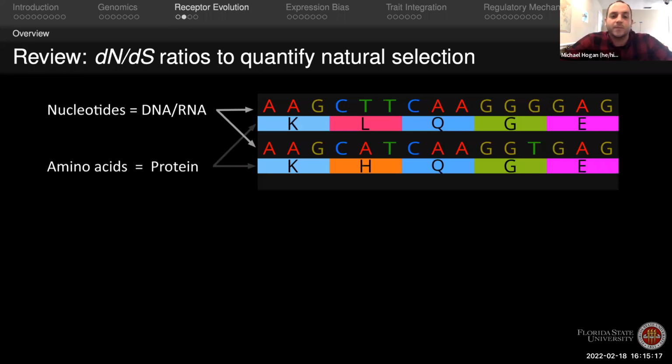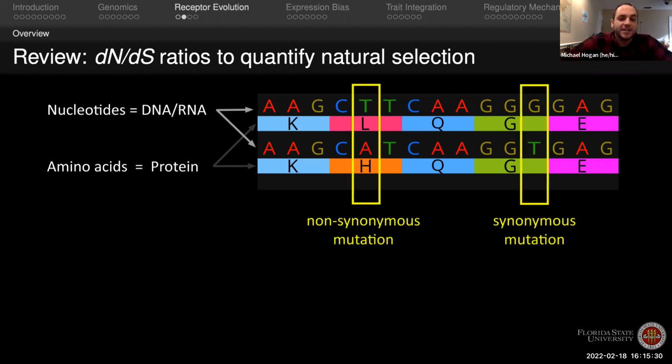To quickly review, this is how dN/dS ratio tests actually work. Here I have two nucleotide sequences with the translated amino acid sequences underneath. The first DNA mutation on the left side also changes the translated amino acid sequence from an L to an H. So we call this a non-synonymous mutation. The second mutation on the right side does not change the amino acid sequence, so we call this a synonymous mutation.